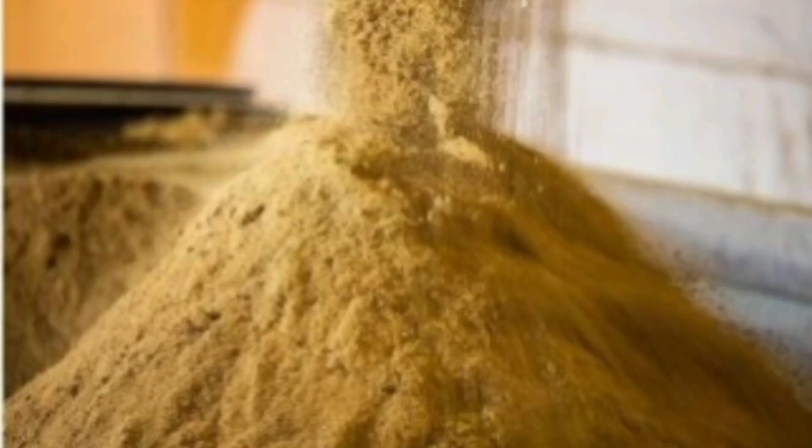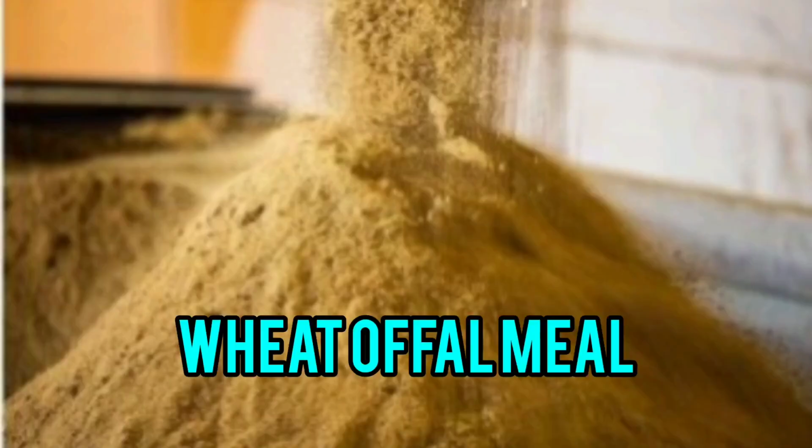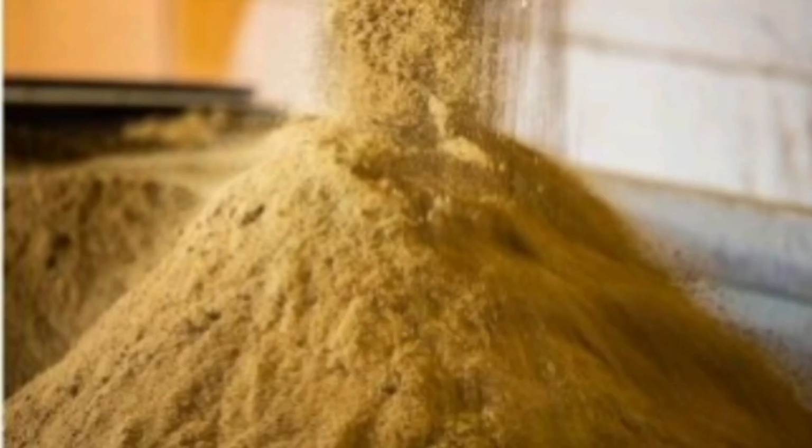The next one is wheat offal. See the picture of how it looks also. Wheat offal is a waste from wheat. After processing the wheat, most of the time they throw that waste away in the bush even. It contains energy and fiber, 12 to 15% crude protein, which support digestion.